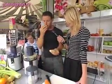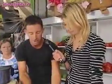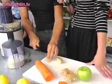Now look at this. This is nature's natural antibiotic. Ginger. Oh, do you love the smell? Smell-o-vision. Yeah, I love it. Do you have smell-o-vision? Yeah. They can't smell it at home, but this, oh man, fresh ginger.